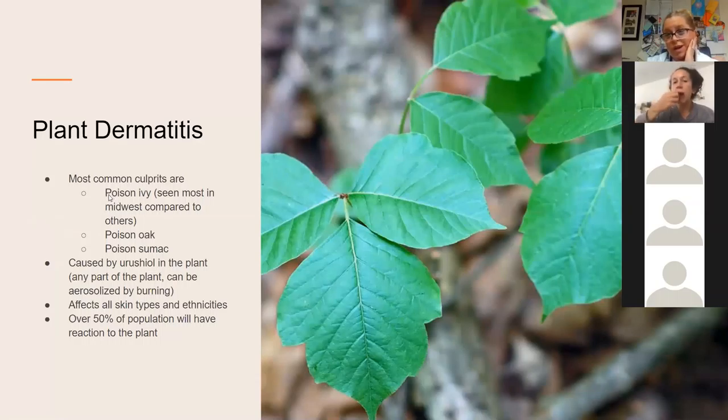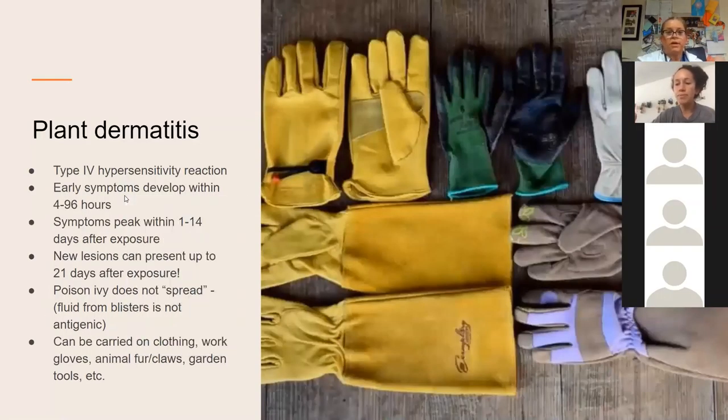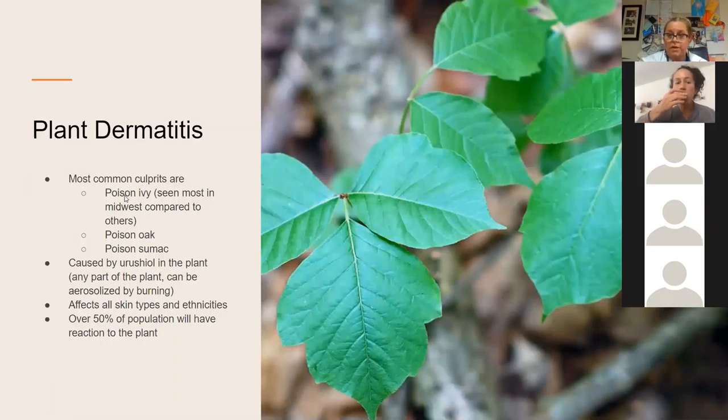But it can be even in the dead vines. So people who are clearing out dead vines along like a fence edge or around a fire pit or something like that, it's really common for them to experience that, even like out of season. Now, we obviously see this in the spring when people start like planting gardens or clearing out shrubs or whatever. Sometimes in the summer when there's a lot of overgrowth and people are weeding.